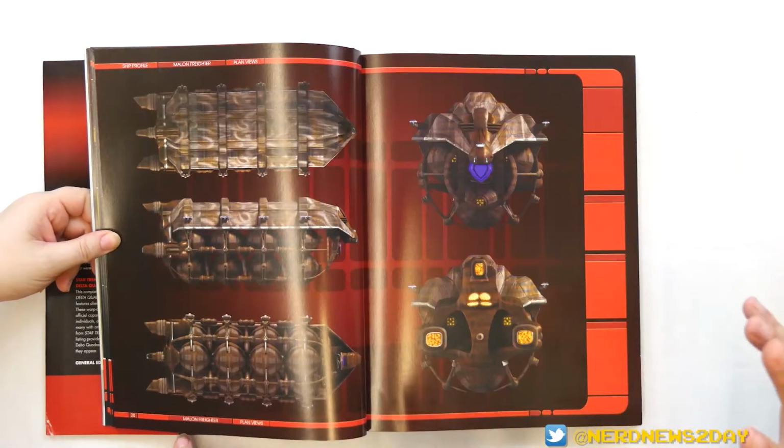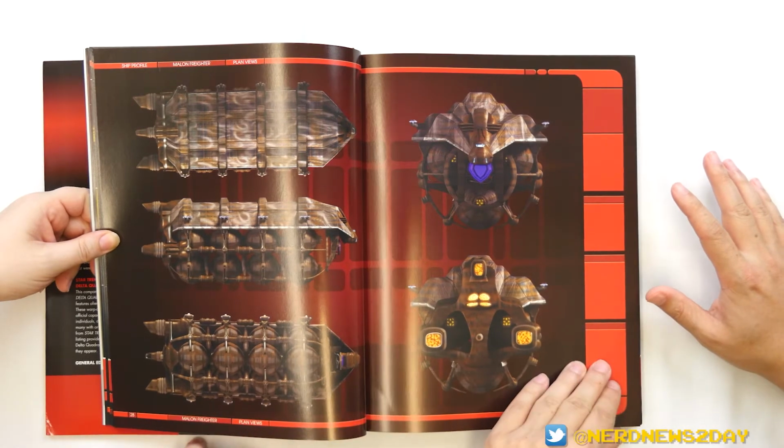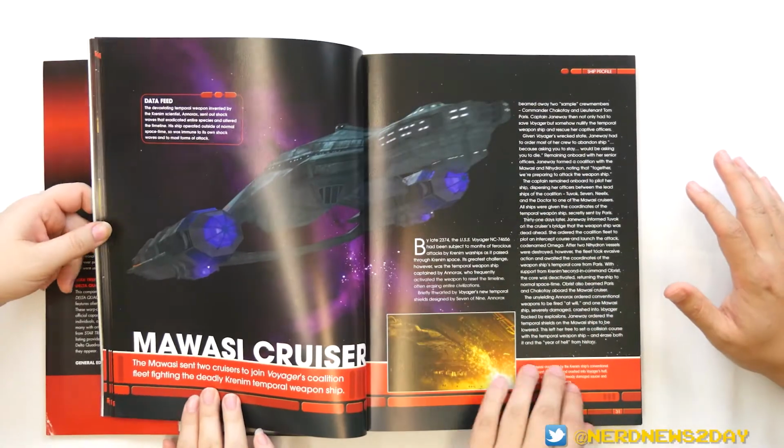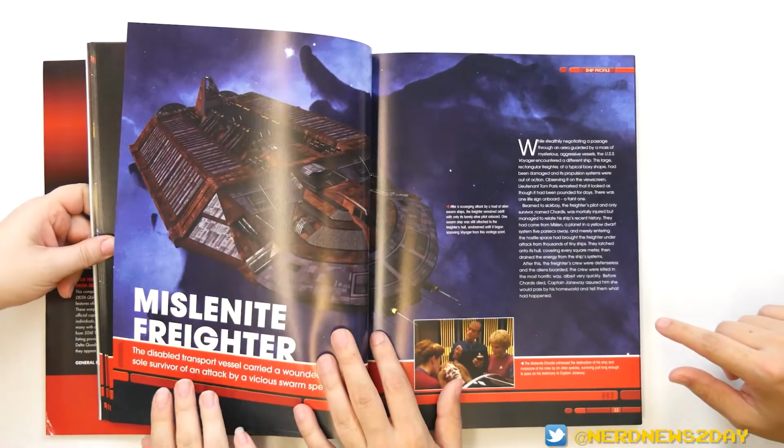Not every single ship in this book is going to have lots of information about it. So I think that's why there's going to be a lot more ships, because we're going to get a lot more of just that type of style of things. Like, I get the feeling this next page is going to be not even anything else.